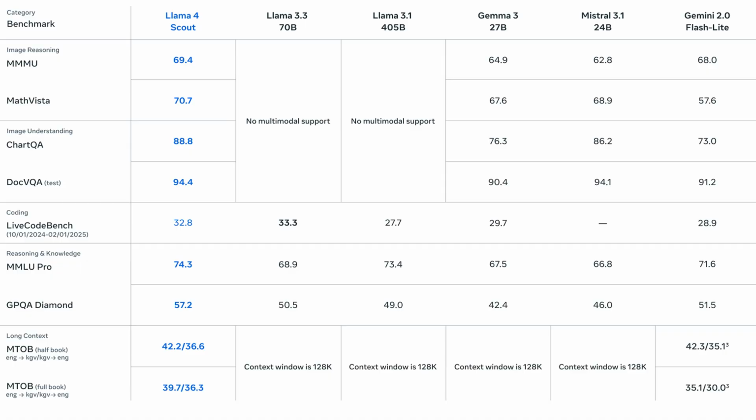That equates to roughly 5 million words. It's going to be absolutely awesome at multi-document summarization, parsing extensive user activity, and reasoning over code bases. It demolishes models like Gemma 3, Gemini 2 Flash Lite, and Mistral 3.1 across a ton of benchmarks.